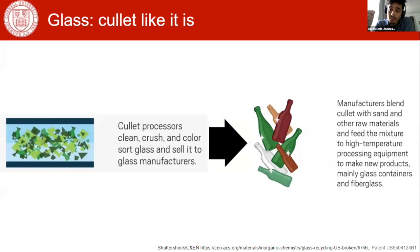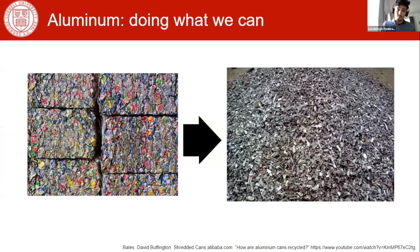And these products, when they're recycled, have the same quality as the glass that they came from. And this is something cool about glass, is that it's what's called indefinitely recyclable. It can be recycled again and again and again with no loss in quality. The same is true for aluminum.